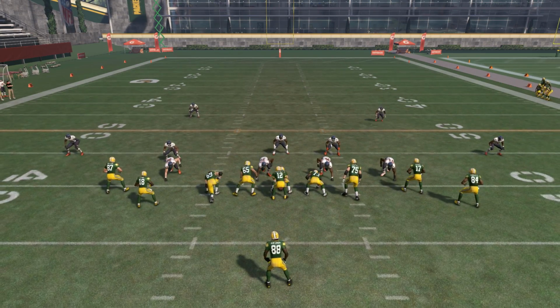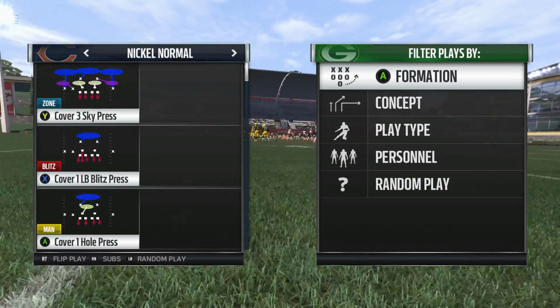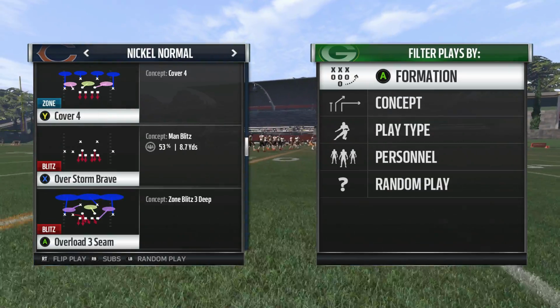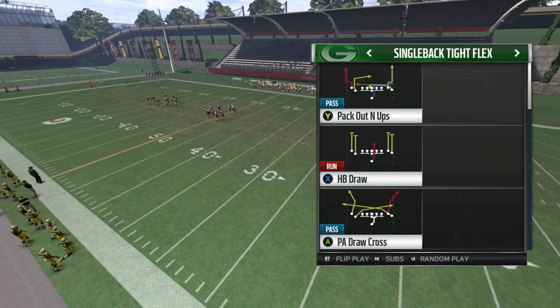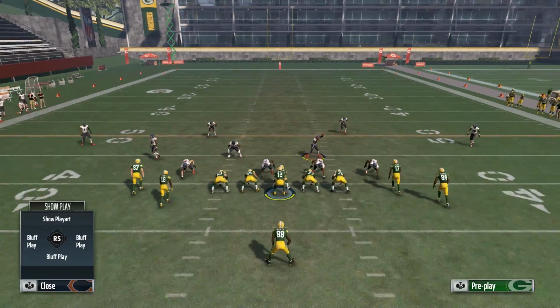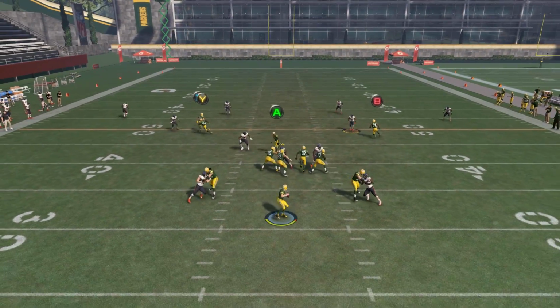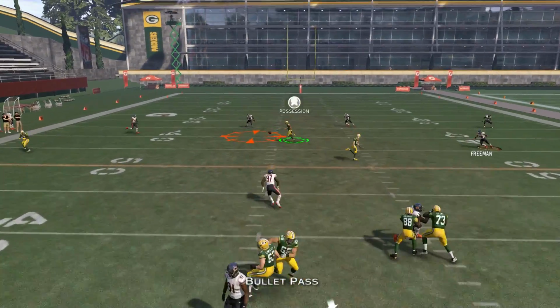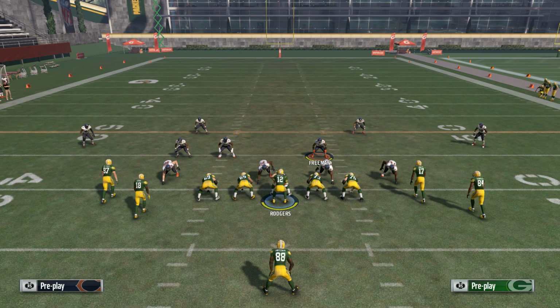Now, I also want to show this versus a couple other things because the post route also works well against cover 4, which is not always the case with a lot of routes over the middle. Cover 4s tend to stop a lot of these things because of the 4 deep zones being on the field. But it's not the case with this play. As you're going to see, we can still hit this against a cover 4 because this post runs a little more shallow. It doesn't go too deep. Just, once again, pass lead it to the left, bullet pass it, hold the possession catch, and you're good.